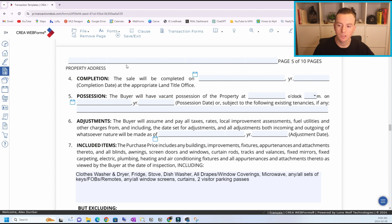Now we move on to the completion, possession, and adjustment dates. And so the completion date generally is going to be 1 to potentially 5 days afterwards, dependent on what dates you're looking for, what dates the seller's looking for. And then possession date, this is the day that you're actually moving into the property, getting the keys, whereas completion is when you are essentially, title is transferring to your name and the funds are transferring from you, the buyer, to the seller. And then the adjustment date is when any adjustments will be dealt with.